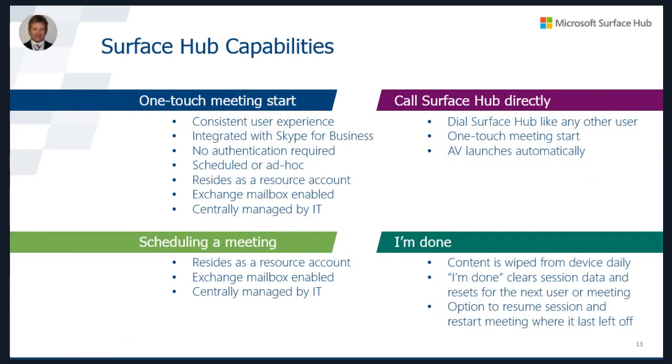A few more points to make. One-touch meeting start is very much a walk-in and utilise sort of environment with a Surface Hub. We're just coming in, we're either picking up a pen and starting off a whiteboard, or we're touching the screen and joining a scheduled meeting or an ad hoc meeting, or deciding that we want to use a whiteboard, create a Skype meeting ad hoc call, etc. So we can do that as and when we please.